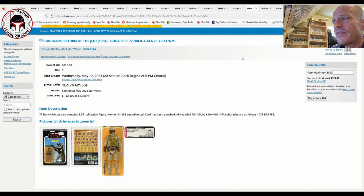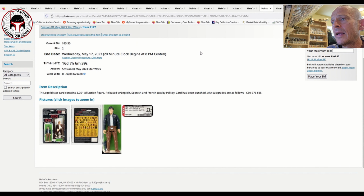Next up is an AFA 75, 77 back Boba Fett. We all know how expensive these have gotten, and I would imagine this one probably will sell in that $2,000 to $3,000 range. But a pretty good-looking example there. It is a punched example with a price sticker, but AFA 75 overall.